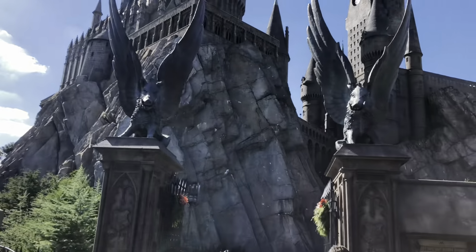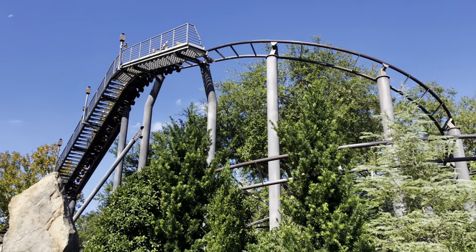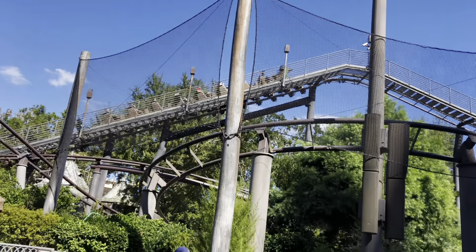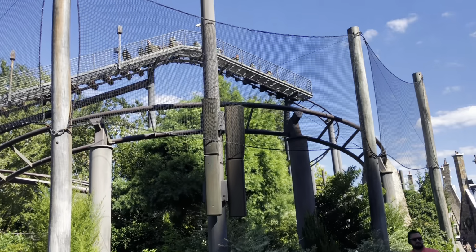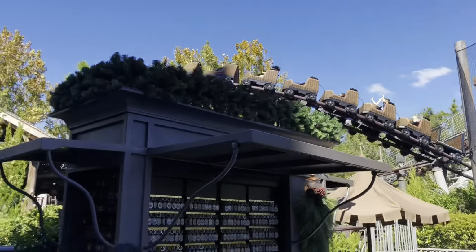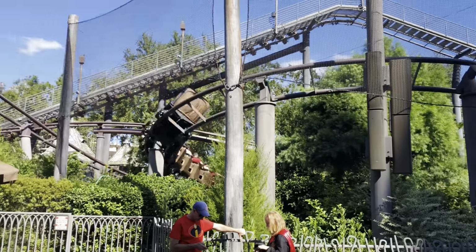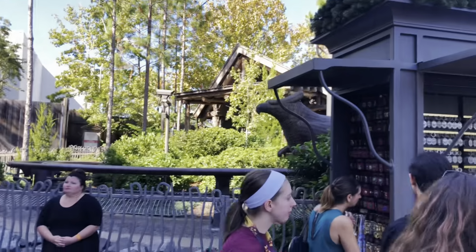That is the land of The Wizarding World of Harry Potter. As you see, there's Hogwarts Castle just right there. And right here is Flight of the Hippogriff, formerly known as the Flying Unicorn. This is Flight of the Hippogriff, formerly known as the Flying Unicorn, an adventure in the Harry Potter section. Of course, they used to love it as a kid. That's my favourite ride.